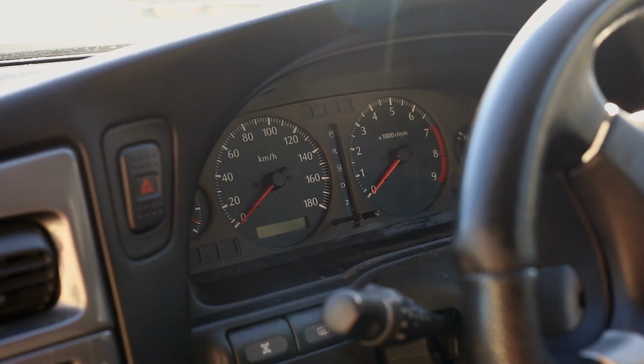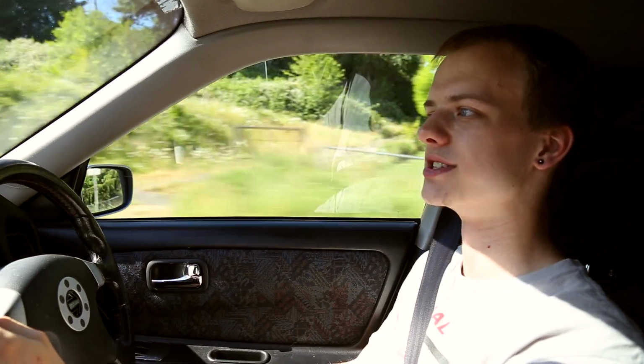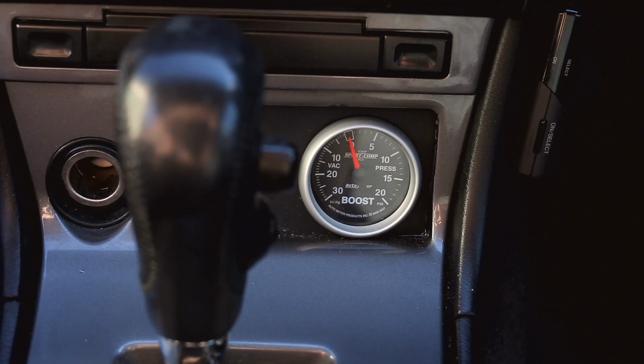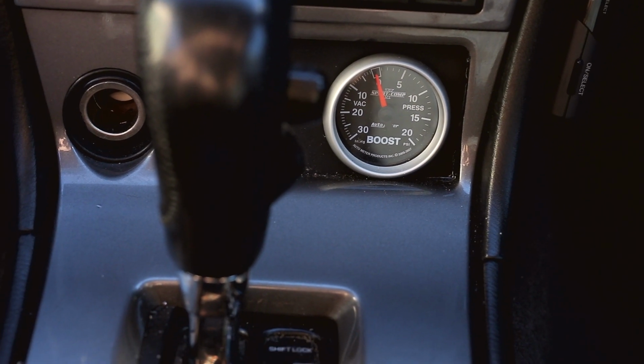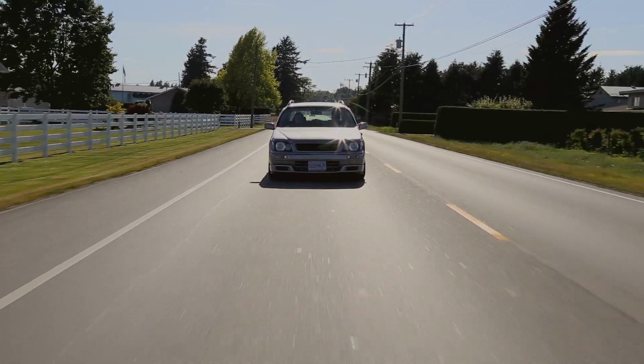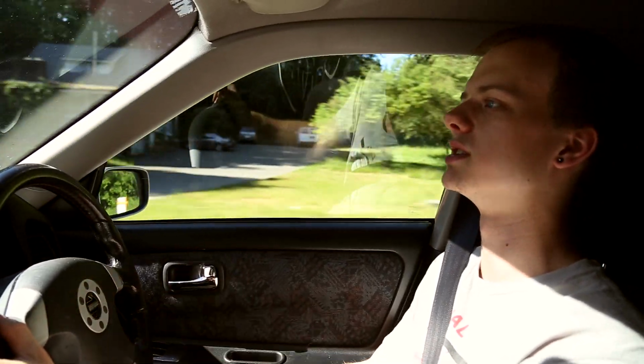Another thing that surprises me about this car is the intake noise. Right when you get on boost, there's a little boost gauge that Rick's installed down there. And as soon as you get on boost, massive intake noise. I've never been in a car with that pronounced intake noise before. It's really cool, adds to the experience.